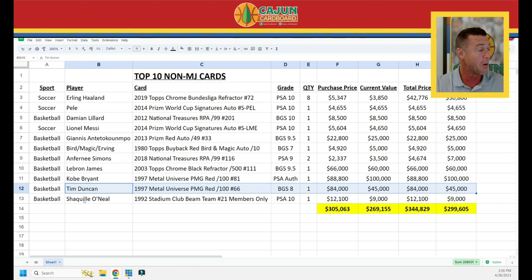But from a risk standpoint, I see none other than Simons. Simons can certainly go down. And when I say none, yeah, the cards can go down. Obviously, they've gone down from where I bought them pretty significantly, but 10, 12 years from now, I'm going to be okay riding all of these cards out.